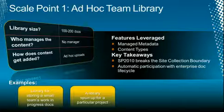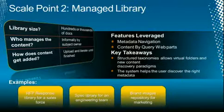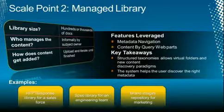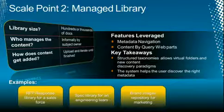So I just want to hammer home the point that it's really important to have that metadata starting with the inception of the content. As we move into a managed library, maybe it's RFPs or something along those lines, you'll start seeing more and more documents within these libraries. You'll have a little more structure. Maybe you have content types. You may have some informal site collection owner managing the metadata on these.